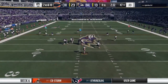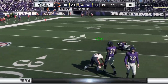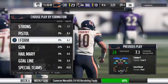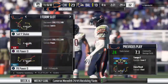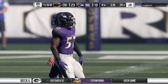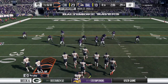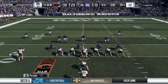Now Trubisky to throw on 2nd. He's got a man open. It's Cameron Meredith. That one goes for 24 yards. This is something you got to be wary of defensively. I mean, just because they're in the mode of trying to burn some clock doesn't mean they won't pass it, and they got good yardage out of that one. Yeah, and really, when you're looking at it, now they've got a fresh set of downs. Look for 2nd down. If they want to take another shot and try and loosen things up, that'd be the time to do it.